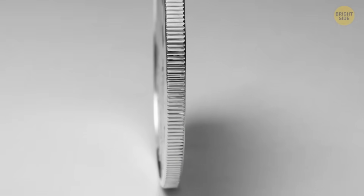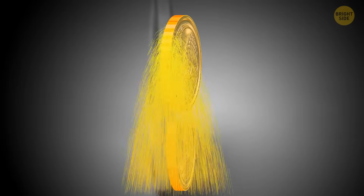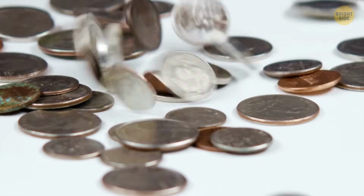Those ridges on the edge of dimes aren't just for show. People used to shave off the edges, then melt the edges down into new coins. But thanks to the new design, it's easy to tell if someone's been shaving the edges off.